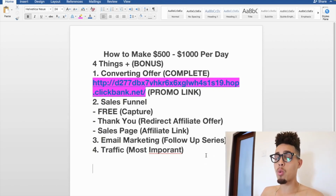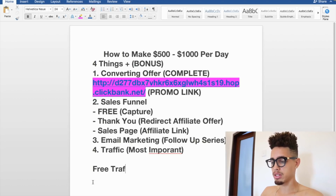So first and foremost, once I finally start driving traffic to these people, whether free or paid, okay, so once we start driving traffic, we're gonna be collecting these emails.